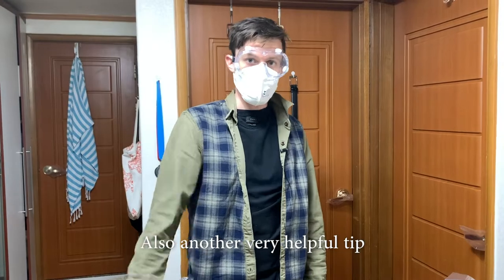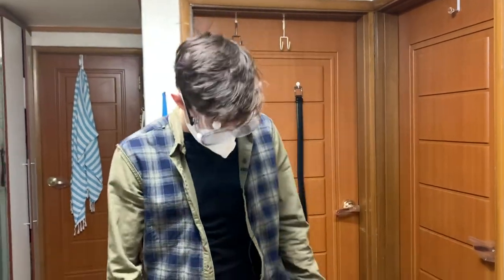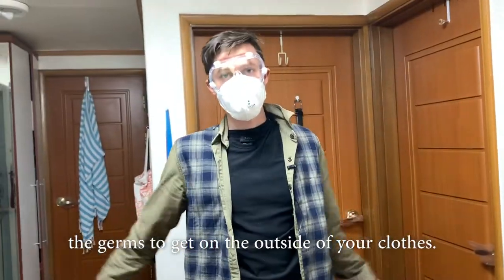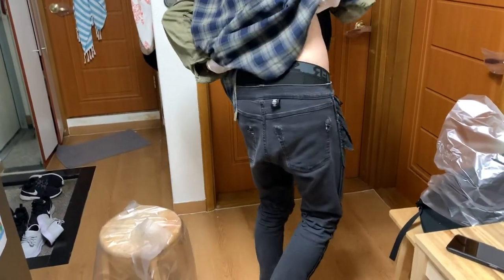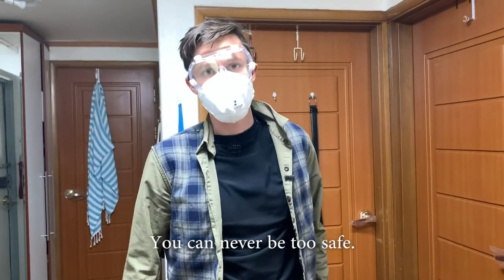Also, another very helpful tip that I got from one of my friends, wear your clothes inside out, because you don't want the germs to get on the outside of your clothes. Yes, I also turned my underwear inside out, because you can never be too safe.